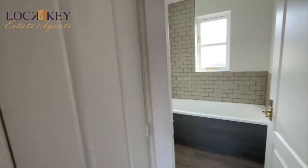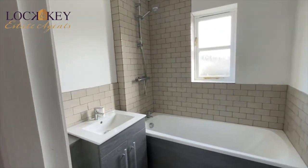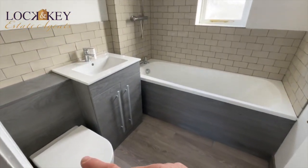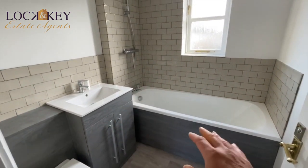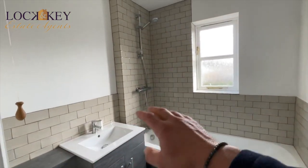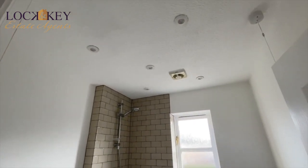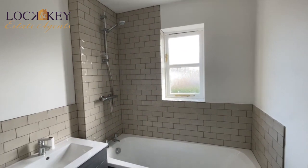And let's go into the bathroom as I turn this camera around. They spent a bit of time in here. Got a vinyl effect flooring there, low level WC, wash hand basin, and there's your panel bath. Some attractive tiled walling that goes up with the shower there. And again, some ceiling spotlights and an extractor fan, obscure double glazed window.